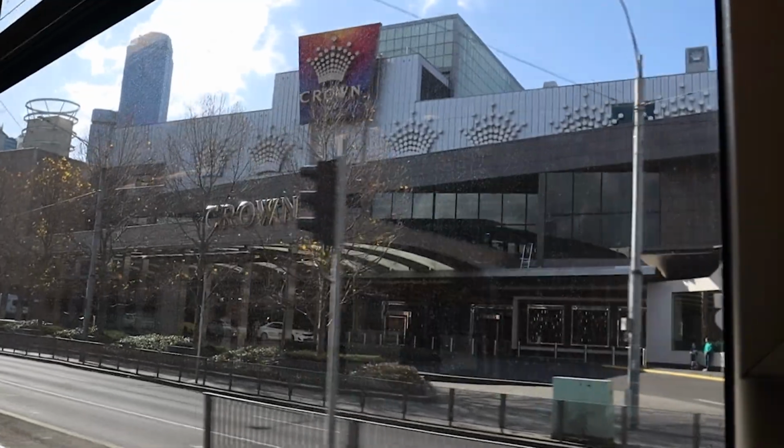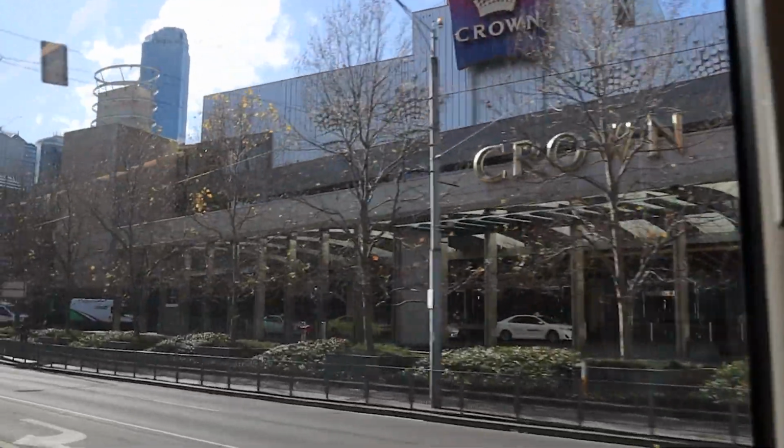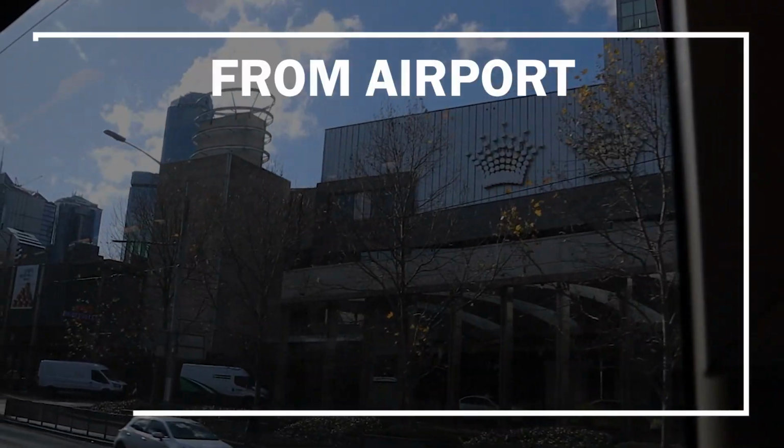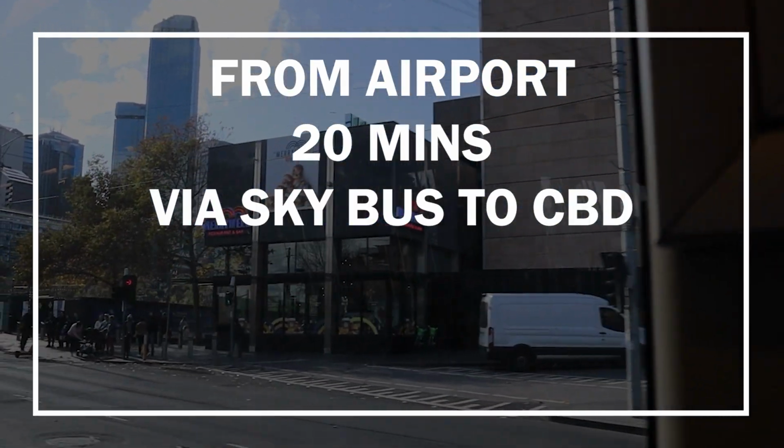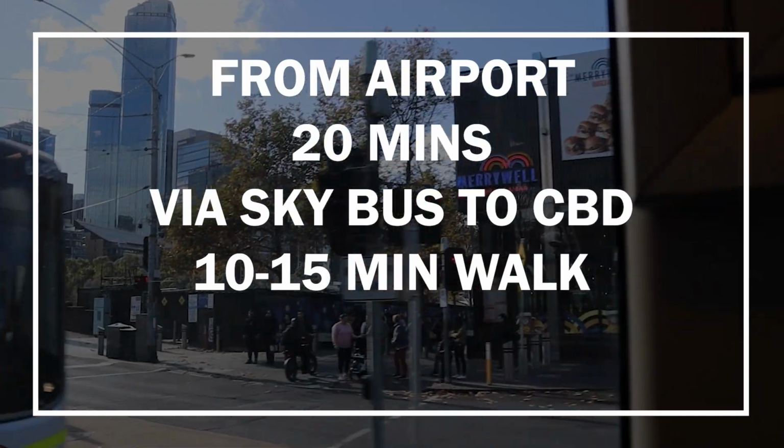At an absolute prime location sitting right there on the south bank of the Yarra River is Melbourne's Crown Casino, a glorious spot that's easy to get to. From the airport, it's about 20 minutes on the Skybus to Melbourne CBD, and then a 10 to 15 minute walk from there to the casino.